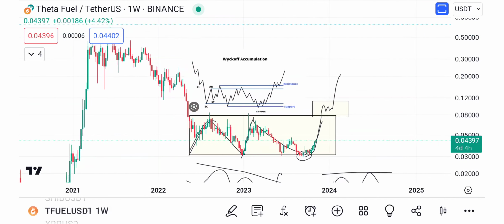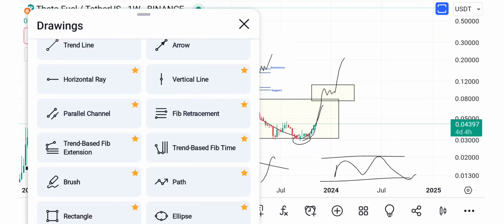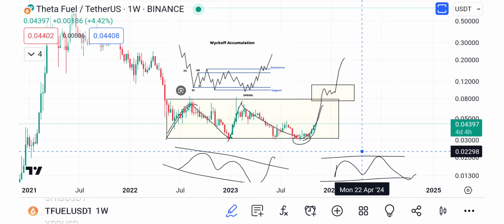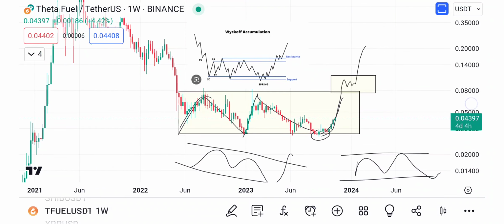Do you think we're going to continue rocking it to the upside? Or do you think this is just going to be a 1, 2, 3, we're coming up for 4 and then 5? I hope not. I hope that's not the case, right? But yeah, let me take a screenshot of that.